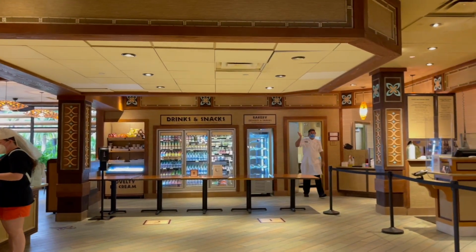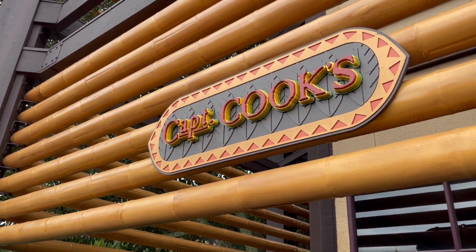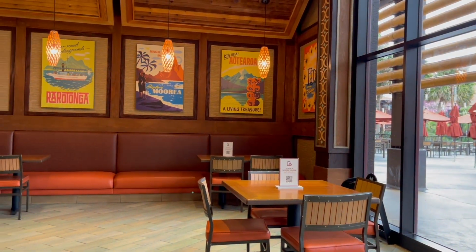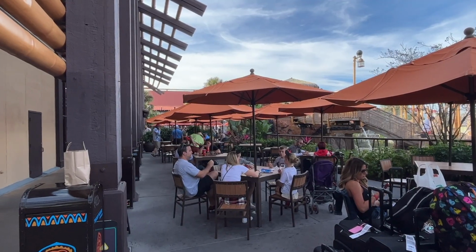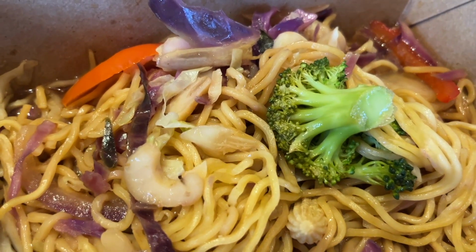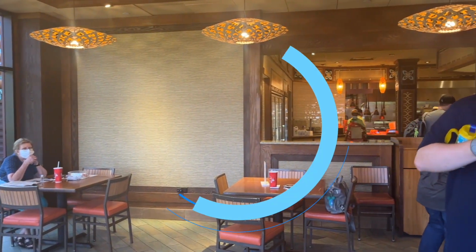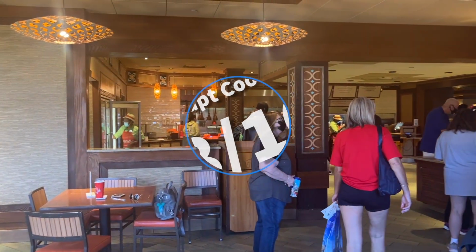However, if you are trying to fight off a sweet tooth, Captain Cook's still has a little bakery with rotating seasonal selections. You just can't get an endless supply of them. Go figure. Pros here, both indoor and outdoor seating available. You can even sit next to a waterfall, though you may get misted on while you're there. And it's a much cheaper Tonga Toast option. Cons, Pan-Asian noodles are somewhat subpar compared to Ohana noodles, but they try their best and we appreciate that. And the indoor dining room can get cramped during peak dining times, so plan accordingly. Captain Cook's, 8 out of 10.